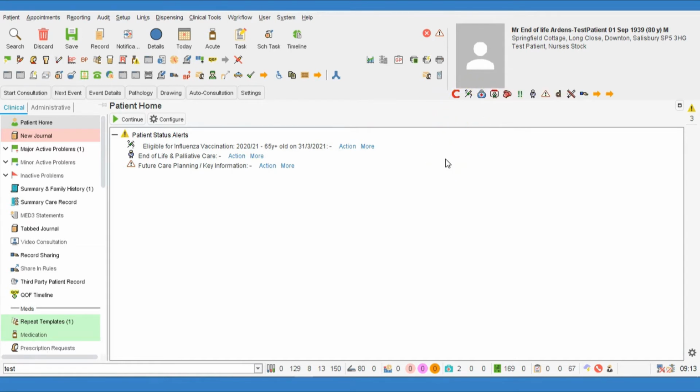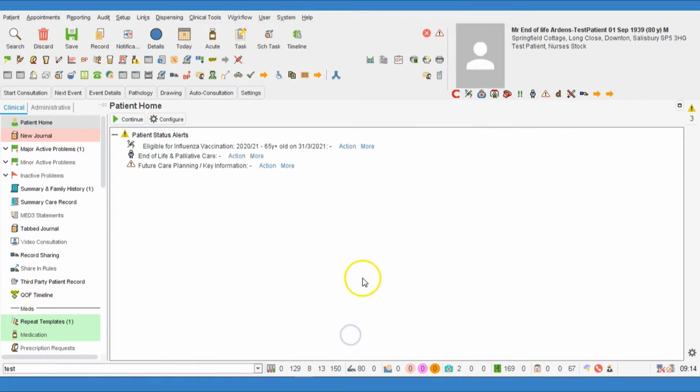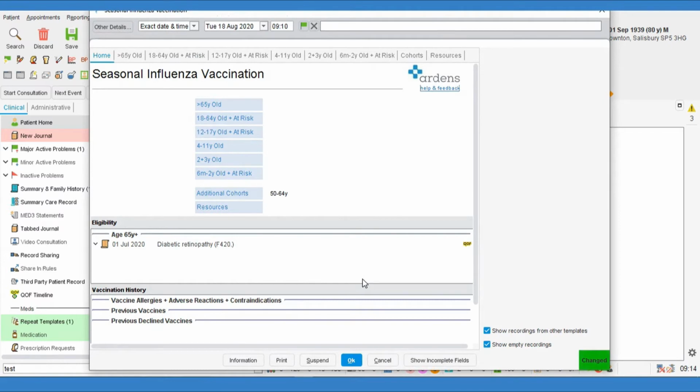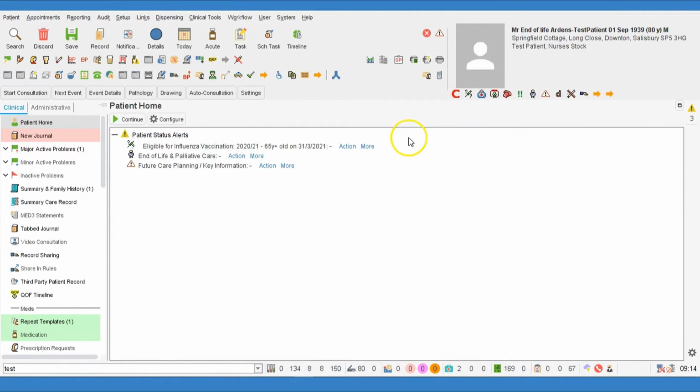But what some people like to do is use the F12 launcher, which is like a shortcut if you've never used this before. If you type in the search box influenza, click on search, you'll find seasonal influenza vaccination, and you can then drag it across to whichever shortcut you want. So if I drag it to F, for example, when I close that, if I now push F12, I can do F, and it launches the flu template for me. So that's quite useful for lots of different templates, for nurses in particular who regularly use the same template for travel vaccinations, for child immunisations, etc. So if the flu symbol for whatever reason isn't showing, you can get to that template quite easily by using your launcher.